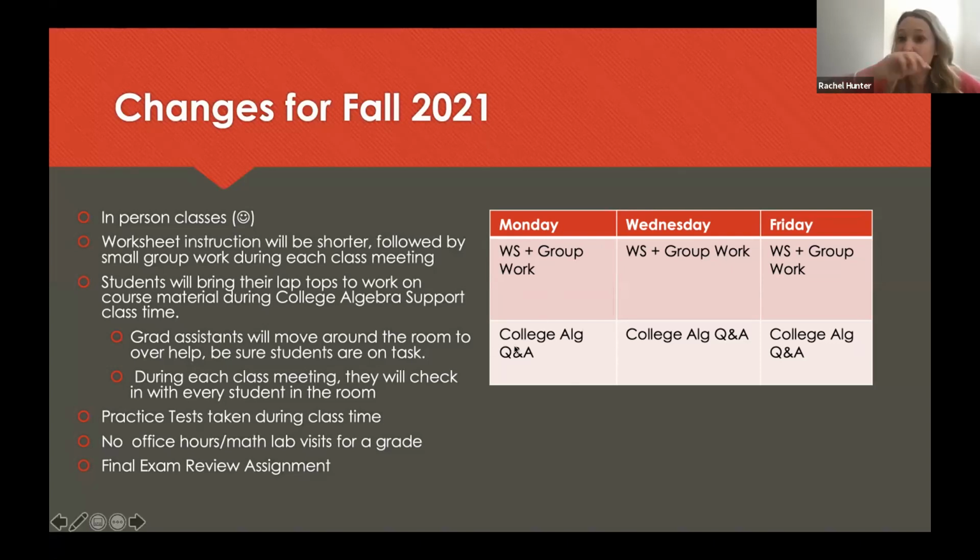It's actually still all done in an online learning platform, and they get any questions answered that they have. During that time, the graduate assistant is just moving around the room and, one, checking that the students are on task, but two, does anybody need help? Are you stuck on these problems? How can I help you?